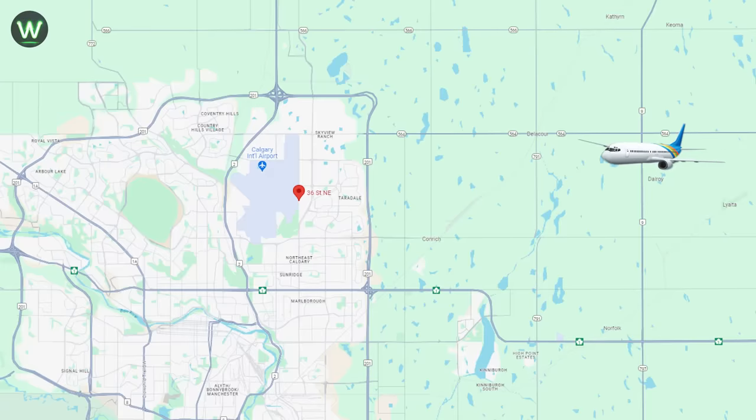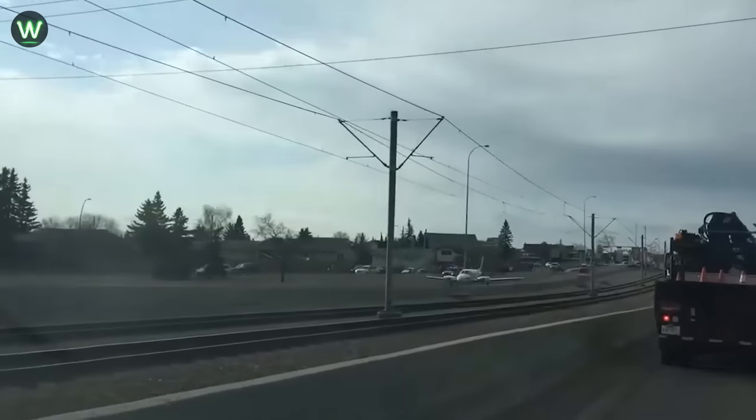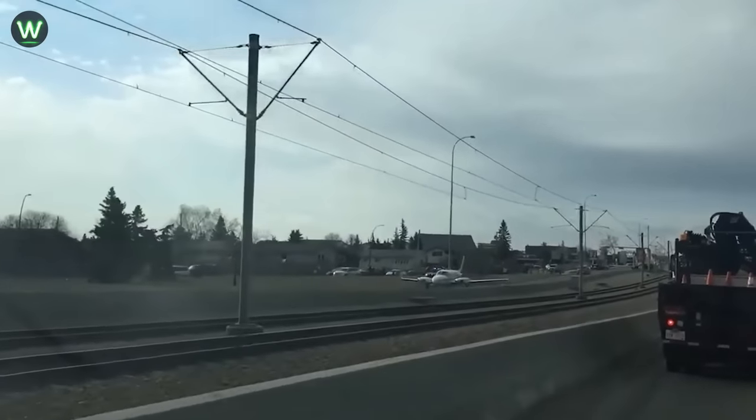In the early hours of April 25th, a Piper PA-31 Navajo twin-engine aircraft with six passengers aboard experienced engine failure, compelling it to execute an emergency landing on 36th Street Northeast in Calgary, Alberta. There were no injuries reported as a result of the incident.